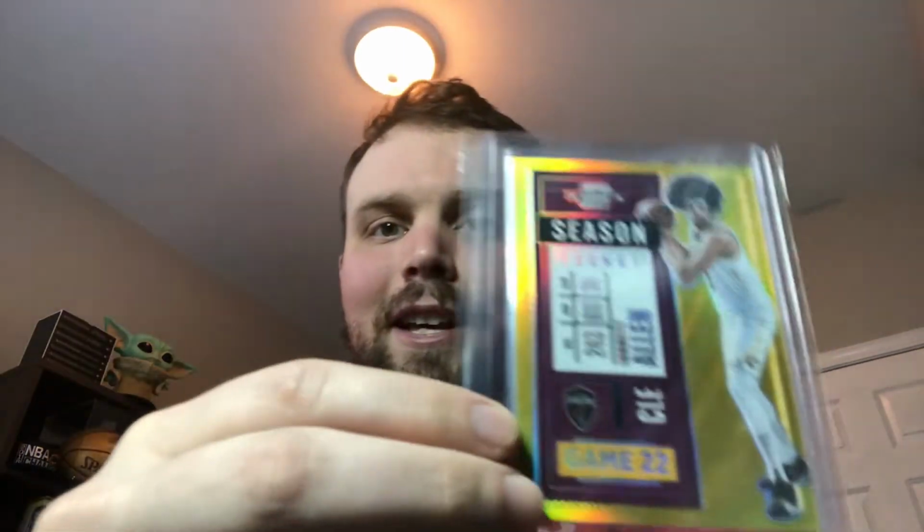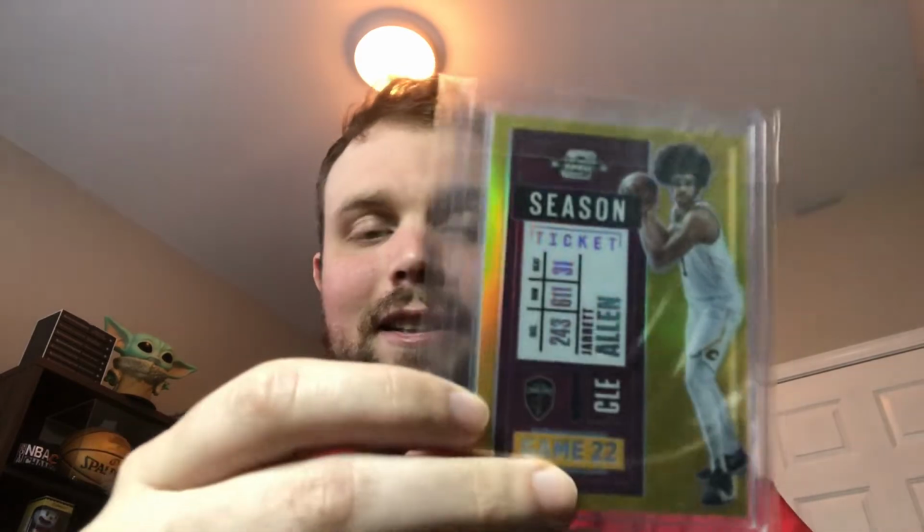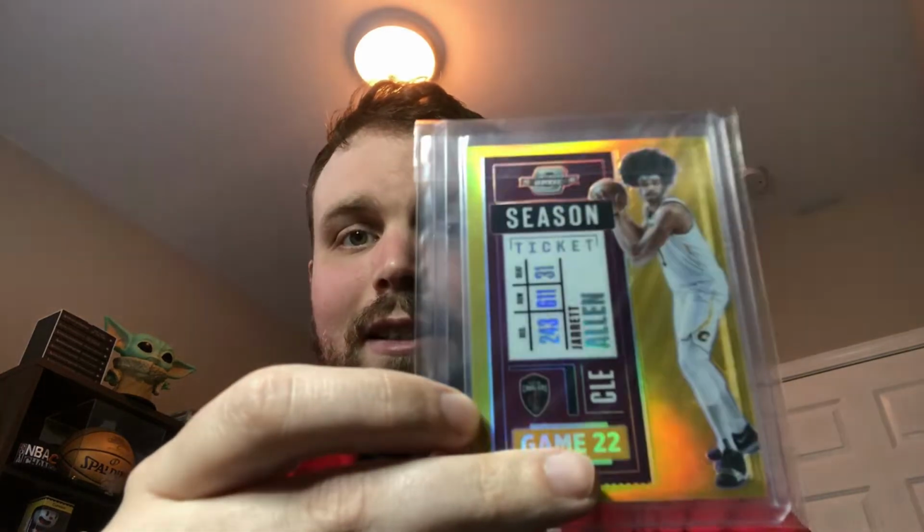Also grabbed Jarrett Allen gold. I know it's not a rookie. This is out of 10, of course. This is a Contenders Optic. Always liked Contenders Optic, especially with the gold. This is 4 out of 10. This is in his Cleveland uniform, so it's his first season as a Cavalier. Got this for the PC, and definitely something I'm going to hold on to. He's been great in Cleveland, and we love him in Cleveland.